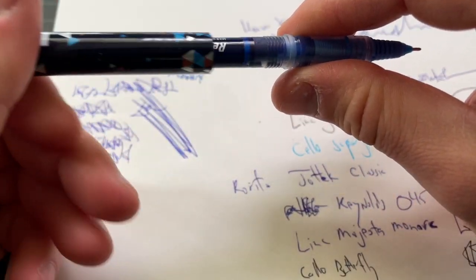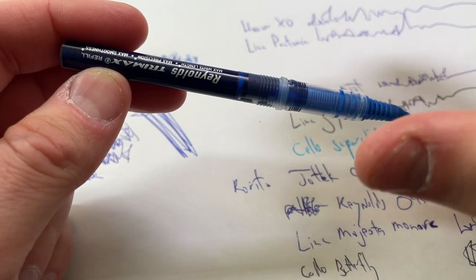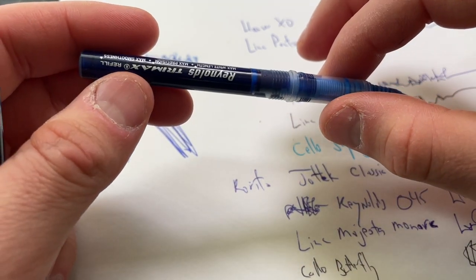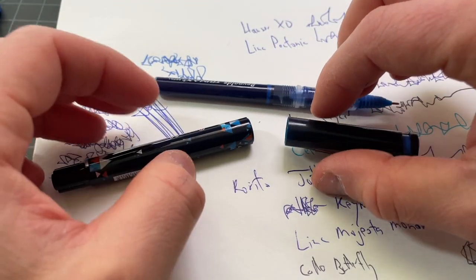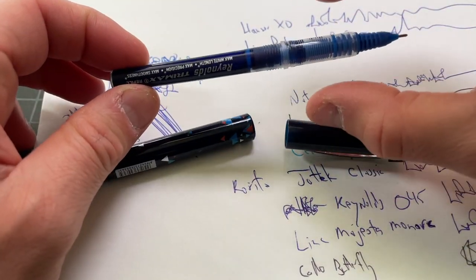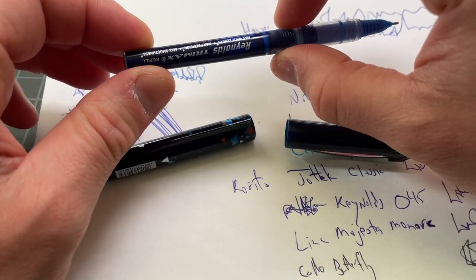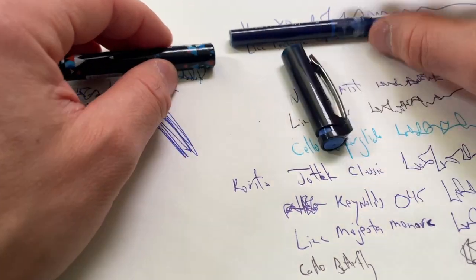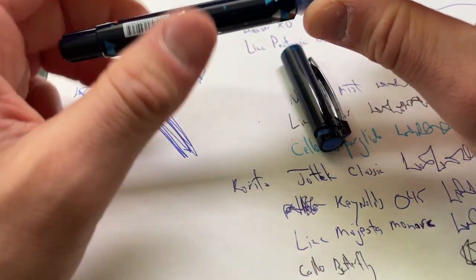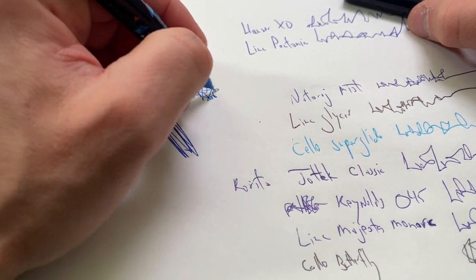This one's sold as being refillable, but it's similar to the Pilot Precise or a Vision Elite or one of those pens where, sure, you could refill it by throwing this whole component out and buying a new one, but you can't refill this piece the way you would with a high-tech point. But the body component and the cap can be reused. For me, this is a very high quality rollerball.